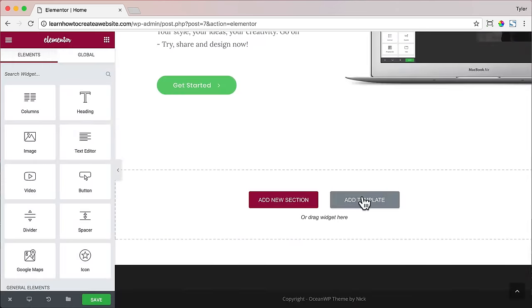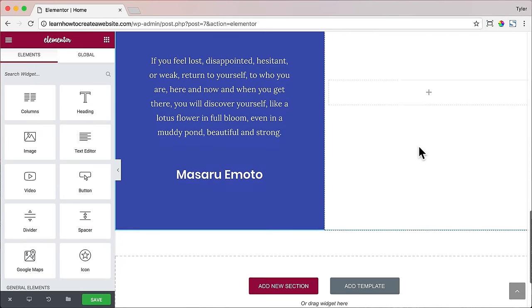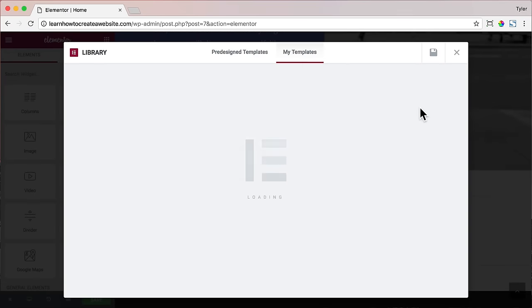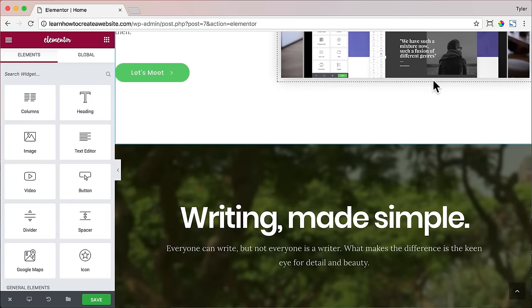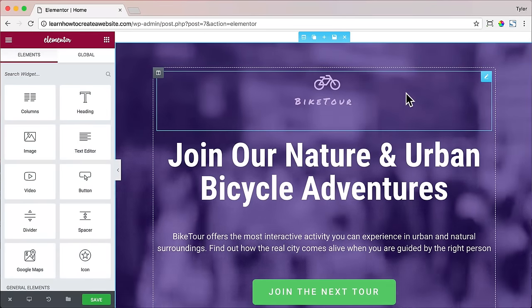There it is. And add template, go to My Templates, insert Q4. Pretty cool. Add templates, My Templates. Insert Q1, and we got one more, so go to Add Templates, My Templates, and insert Q3. All right, so I think that is the new and improved way of creating a website. I think it makes it much better.